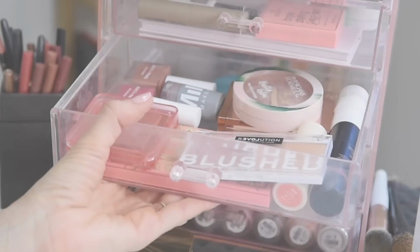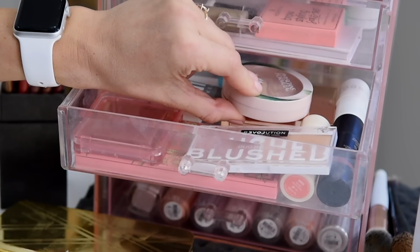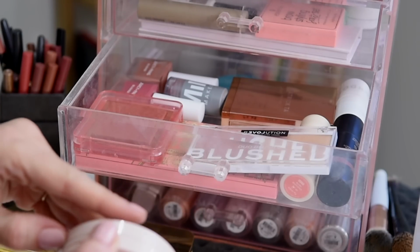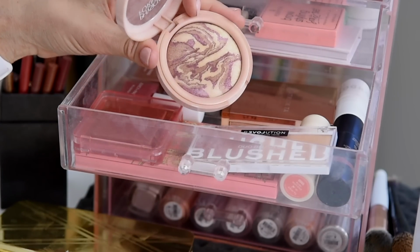Love these. So here are all the blushes I've selected. This is always the hardest drawer for me to fill up. I love blushes so much. So I pulled in my Physicians Formula Natural Glow. This is a beautiful kind of hybrid blush bronzer highlight shade. It's so pretty on the cheeks.